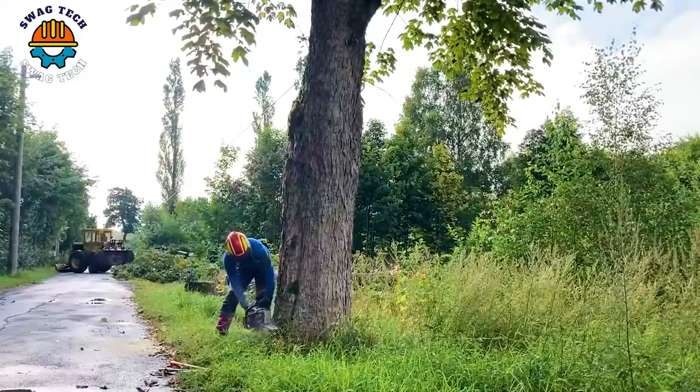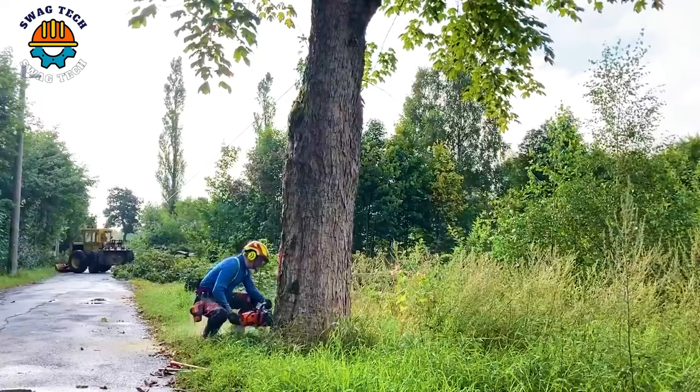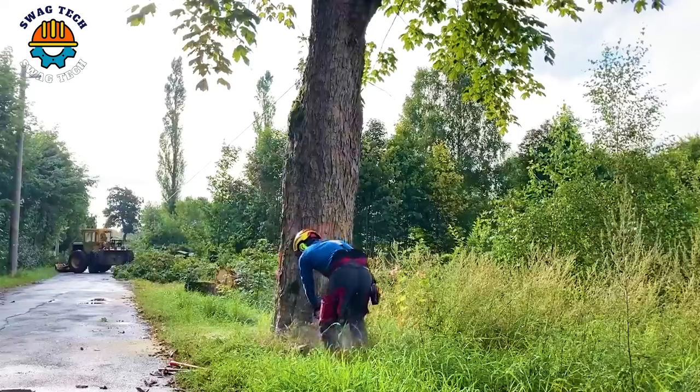The panorama of a worker cutting down a maple tree with a Stihl MS881 chainsaw is extremely beautiful. However, people should not go near this work area because it is very dangerous.